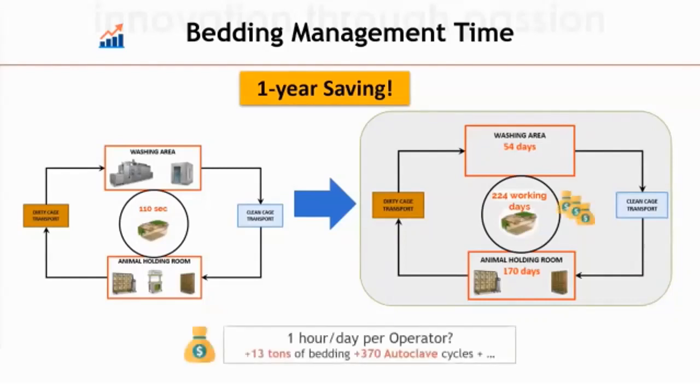From the calculations done in this specific facility, we were able to find a savings of around 1 hour per day per operator, plus all the material and utilities you saw in the earlier slides.